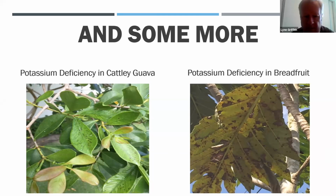There's potassium deficiency in Cattleya guava. Again, old leaves, sort of randomly distributed chronic spots. Severe potassium deficient fruit tree on the right, that shot in Dade County. I'd be inclined to both spray potassium nitrate or triple 20 on these trees, and broadcast potassium underneath.